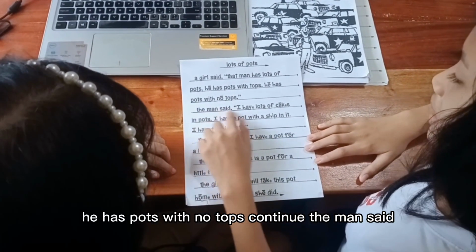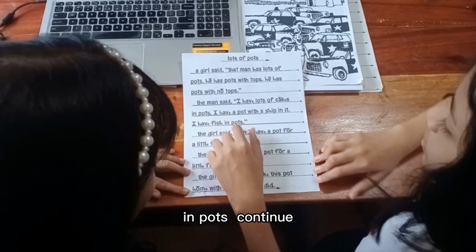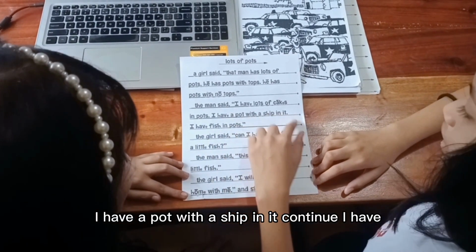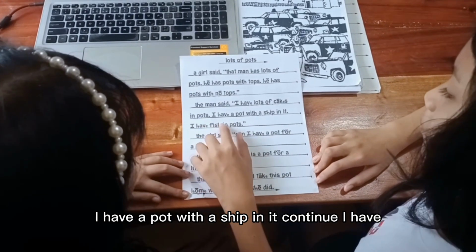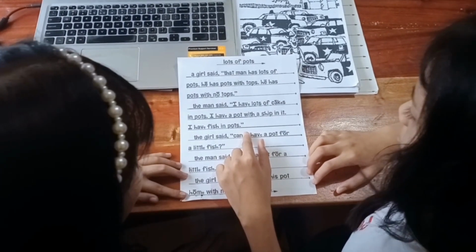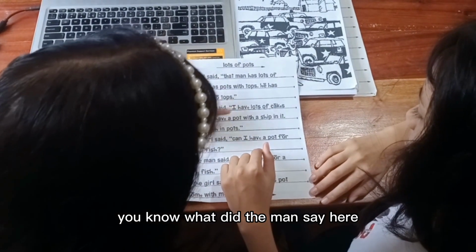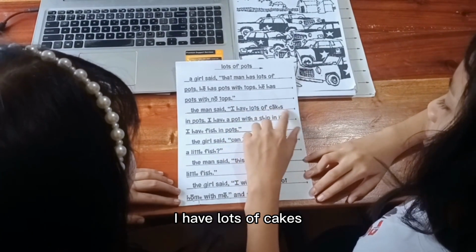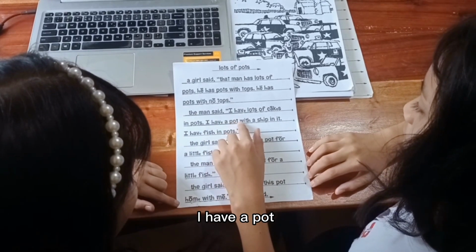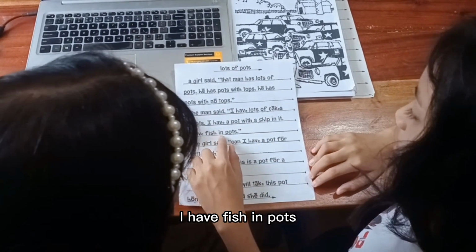Continue. The man said, I have lots of cakes in pots. Continue. I have a pot with a shape in it. Continue. I have fish in pots. What did the man say? I have fish in pots. No, what did the man say? Start here. I have lots of cakes in pots. And then? I have a pot with a shape in it. And? I have fish in pots.